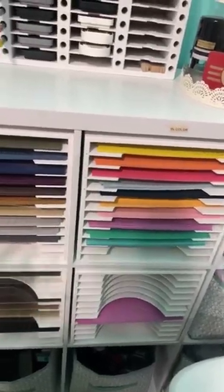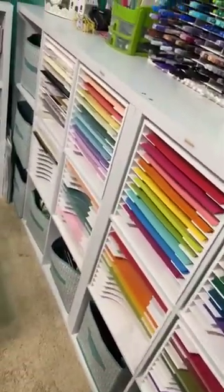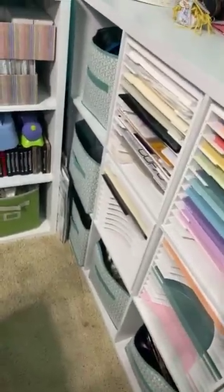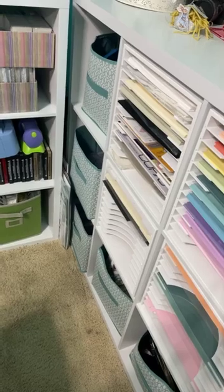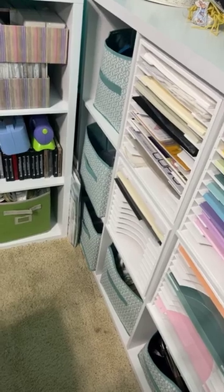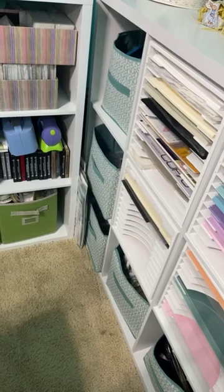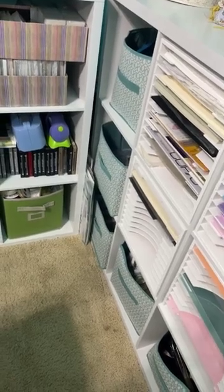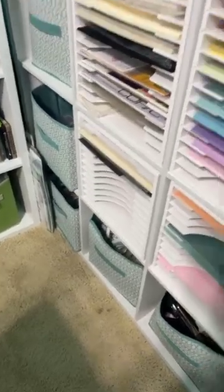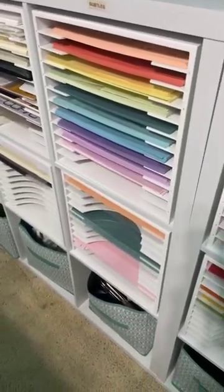So this is my Stampin' Up paper right here. And I have them in color families. So that's white, vanilla, beige, black, some Copic paper, some watercolor paper, some transparency paper, and then underneath that are my 12 by 12. So the top one is 8.5 by 11. The bottom one is 12 by 12.